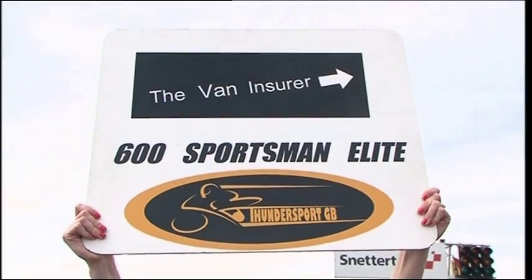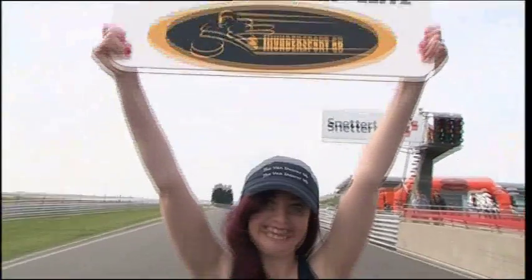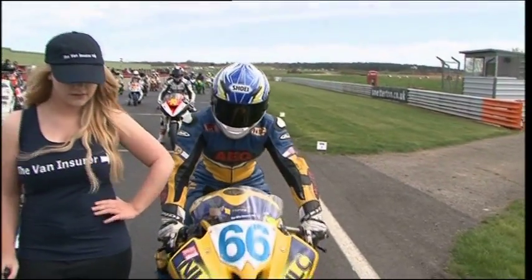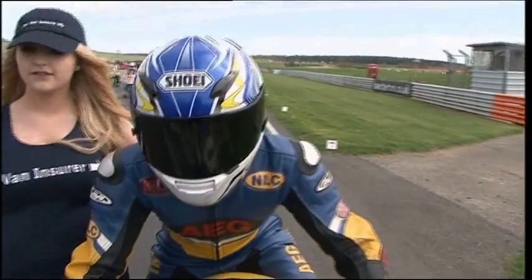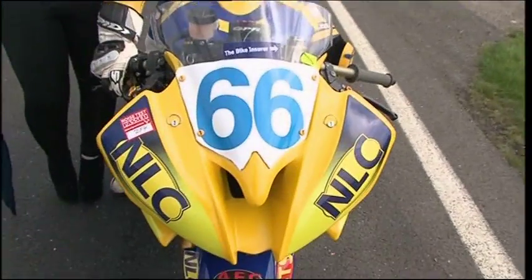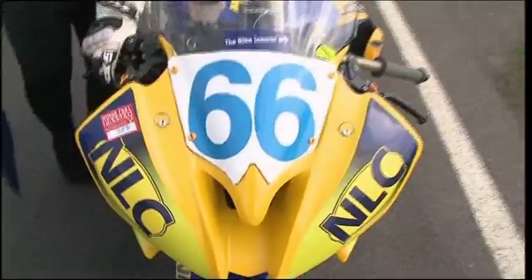Here we are then for the last part of the show, the Van Insurer 600 Sportsman Elite featuring Formula and Superstock 600 bikes. A full grid here, and Daniel Freer looking to repeat what he did earlier by taking the victory in 25 points, number 66. He's having a good time in the championship so far, but he will have company in this race.